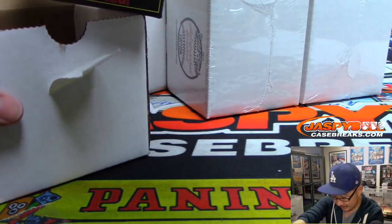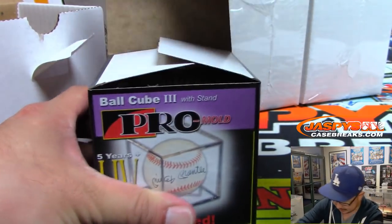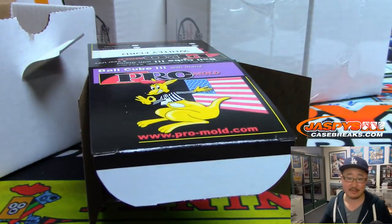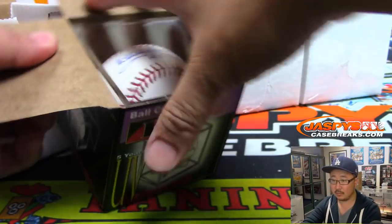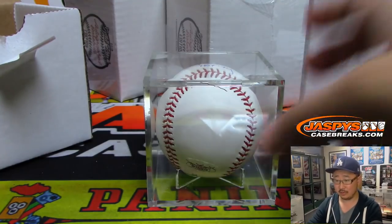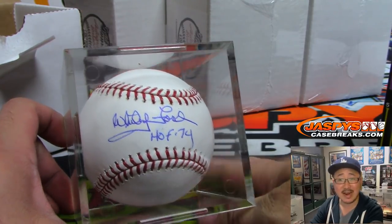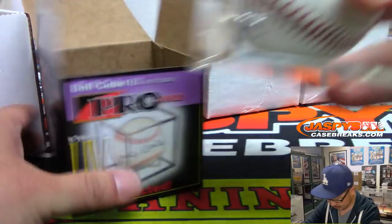This one has the name on the back of it, so we got lucky here. Let's see if you guys can guess the... it's pretty easy, right? Any guesses on this? Hall of Fame in 1974. He is still alive. He's 90 years old right now. Yeah, it's pretty easy, right? Yeah, Stephen K's got it. Whitey Ford. There's the JSA card down here, and I'm sure there was a JSA sticker on here. There it is.